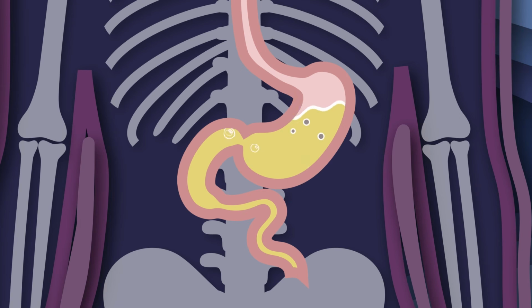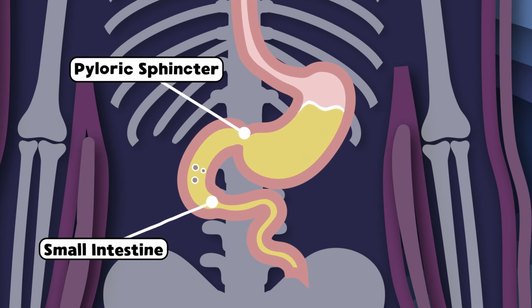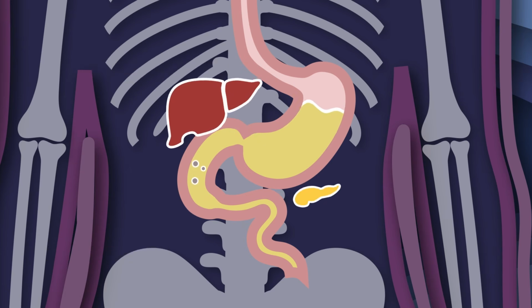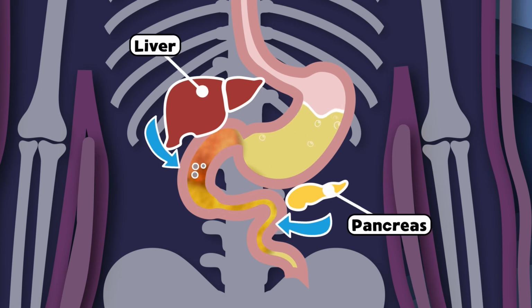The pasty food matter passes through the pyloric sphincter into the small intestine, so free. It mixes with digestive juices from your pancreas and liver to complete the long important journey.